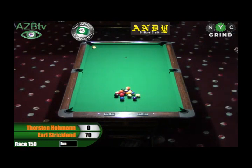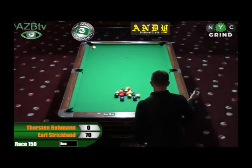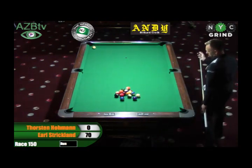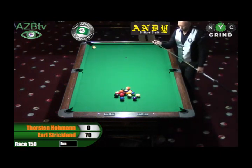That makes it an excellent safety because you put a ball in play that it's hard to play safe on, that 9-ball. You have to leave him behind a ball, otherwise it's open, and it's always open for a possible kick. So Earl did a lot there in terms of putting some heat on Thorsten.